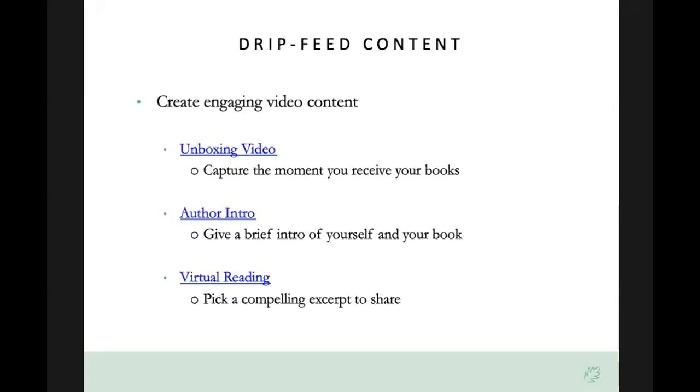And then the last example I've listed are virtual readings. So virtual readings are great teaser content to share with readers leading up to the book launch, as they provide a brief excerpt of your book. Now, I recommend selecting a passage that represents the heart of your book, gets readers interested and engaged, and leaves them wanting to read more.